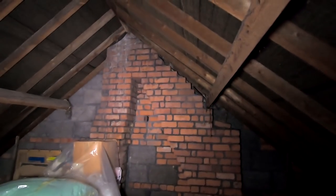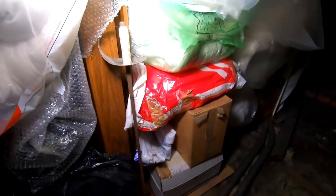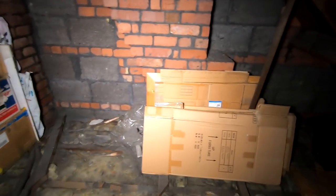I've actually managed to get into an attic that doesn't look trashed. Does look pretty untouched, to be honest. I think all this would have been ripped to pieces and gone through. Oh, under there. Look at that, it's a sword there. I saw one of them downstairs somewhere, actually. There's all sorts in this one.